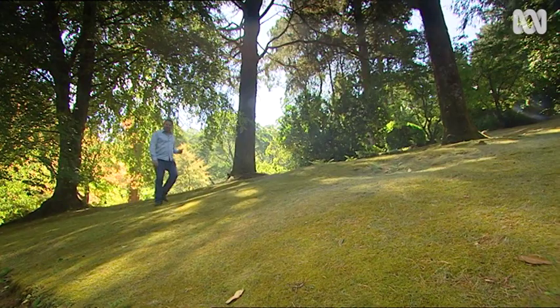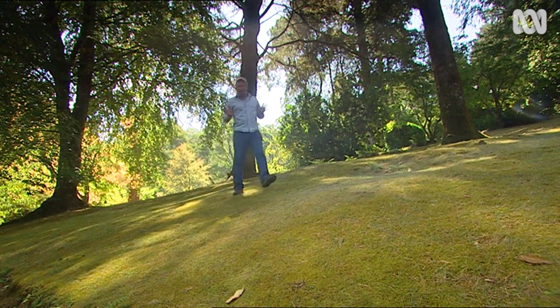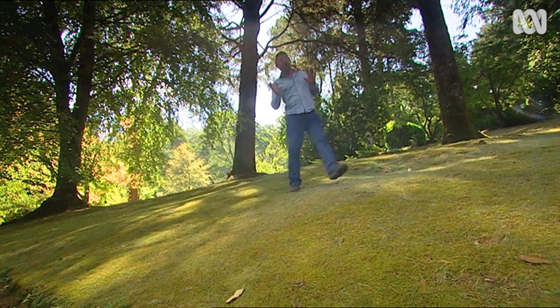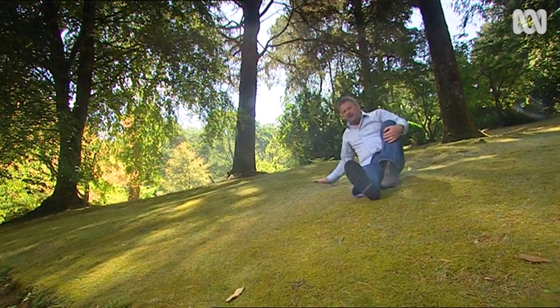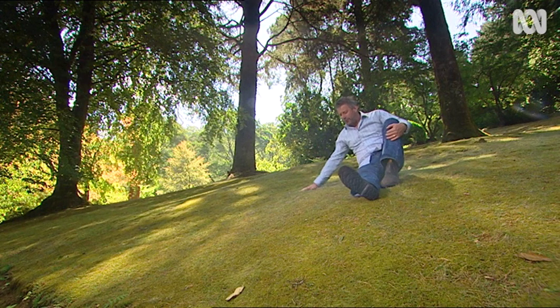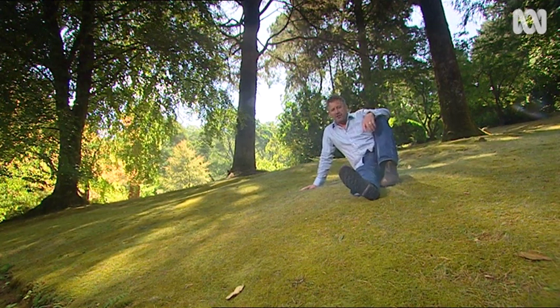I'm at Mount Macedon at the beautiful hill station garden of Glenrannoch. It's only 50 minutes from Melbourne and it's only 5 minutes from my place. And just look at this. This magnificent lawn is absolutely beautiful and it's made of moss, which of course could only happen in a cool hill station garden like this one.